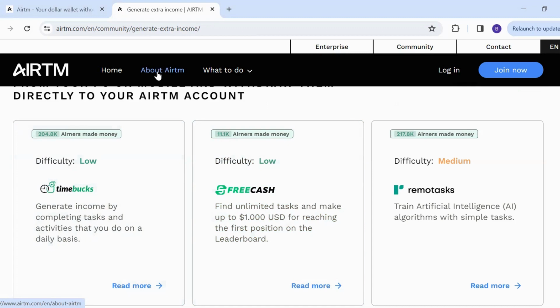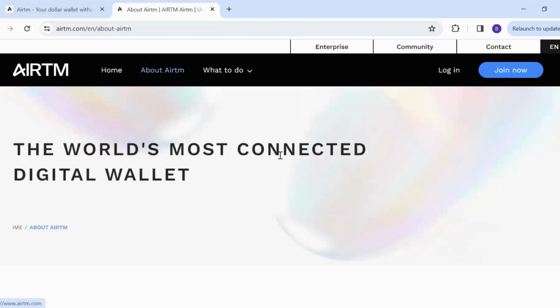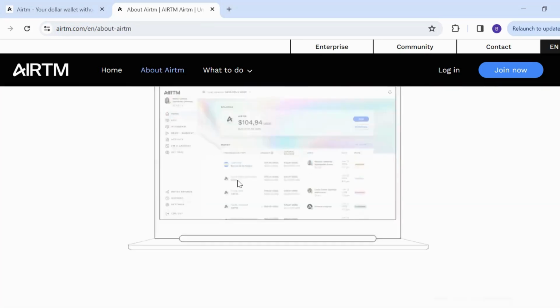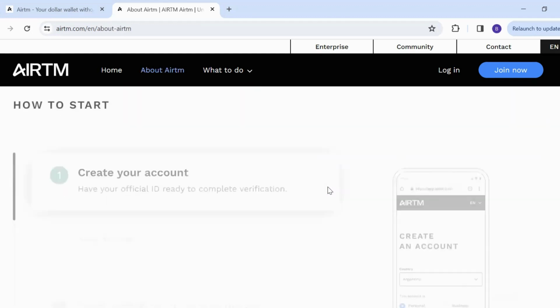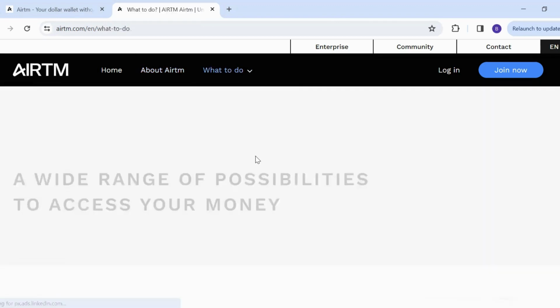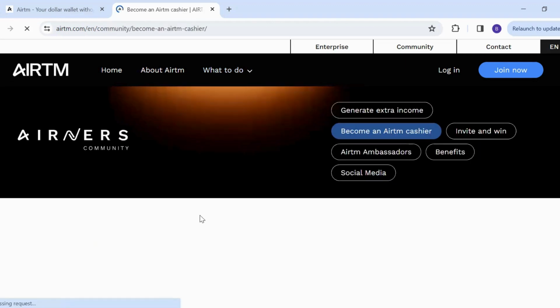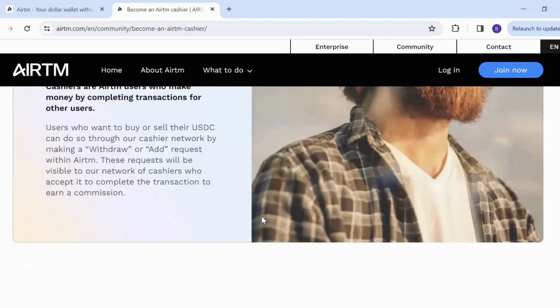But because today our main video is just to focus on becoming a cashier, we are looking at some of the benefits that you can have when you are an Airtm cashier. We've just said that one of the benefits is that you'll be earning commissions. For every transaction you make, you earn a commission.